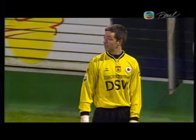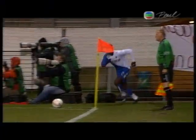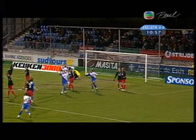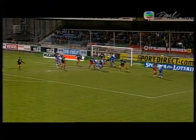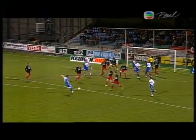Demir and Grafland had a bit of a misunderstanding, but you've got to think it's Aykut Demir's fault mainly. Chance here for Utrecht. They've got just about everybody up there. Oh, a wonderful finish from Gregor van Dijk, the Utrecht veteran. So the skipper, away from home, gets Utrecht off to a great start on 11 minutes.